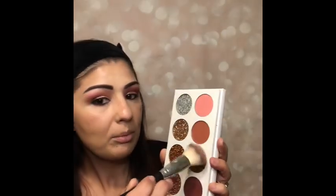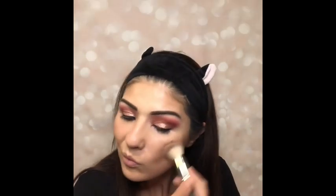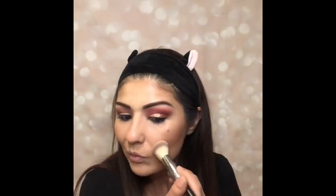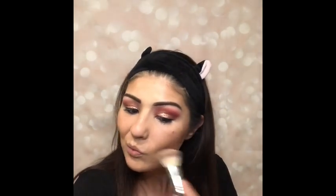Now for the moment of truth. I'm going to take that brown shade and I'm using a crown brush, and I'm actually going to start sculpting out and bronzing my skin. As you guys can tell, it's applying very, very nicely. These blend so well that it really, really chisels out my cheekbones. And it really is complimentary in my opinion.